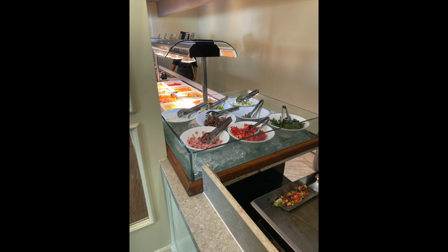One thing to say with the omelet station is that there was a sign that said to order your omelet with your waiter, but our waiter never asked us. There wasn't really a chance. And when we were walking around, the chef offered to make it. So we just ordered it directly from the omelet station every day.